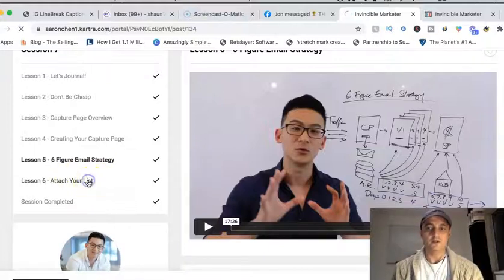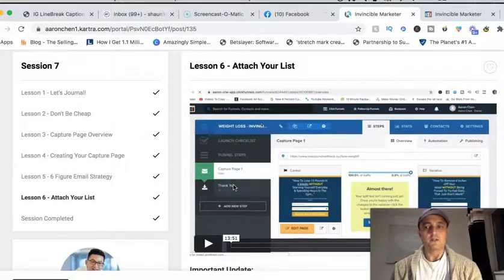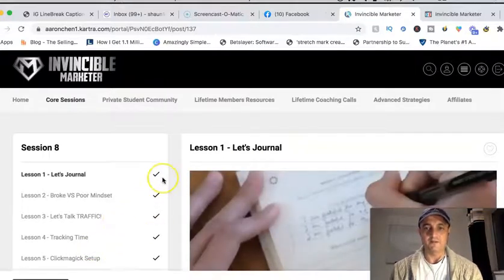And he talks to you about the actual how-tos. How do you do that? How do you attach your email list to your autoresponder, so your autoresponder to your lead pages and everything? So look, I can't emphasize enough, it really is step by step, paint by numbers. By the end of, I think it's week 10, you'll have everything done.